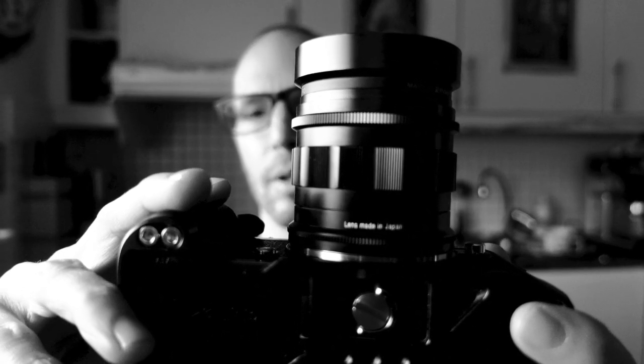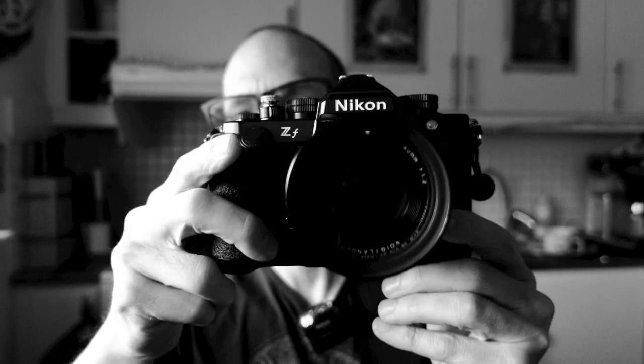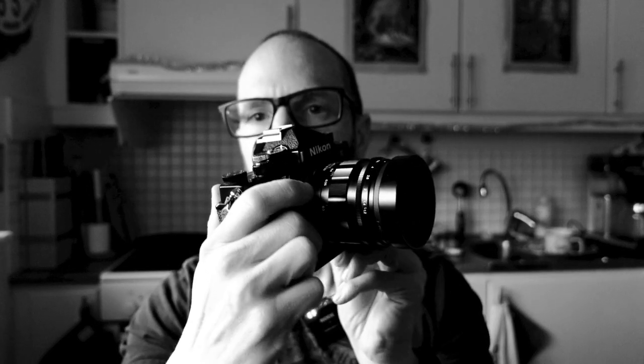So in the end, and a little bit because of the steep price of the 50mm, I got myself the 40mm, the Voigtlander 40mm f1.2. Beautiful lens. It goes so well together with the Nikon Zf, in my opinion.